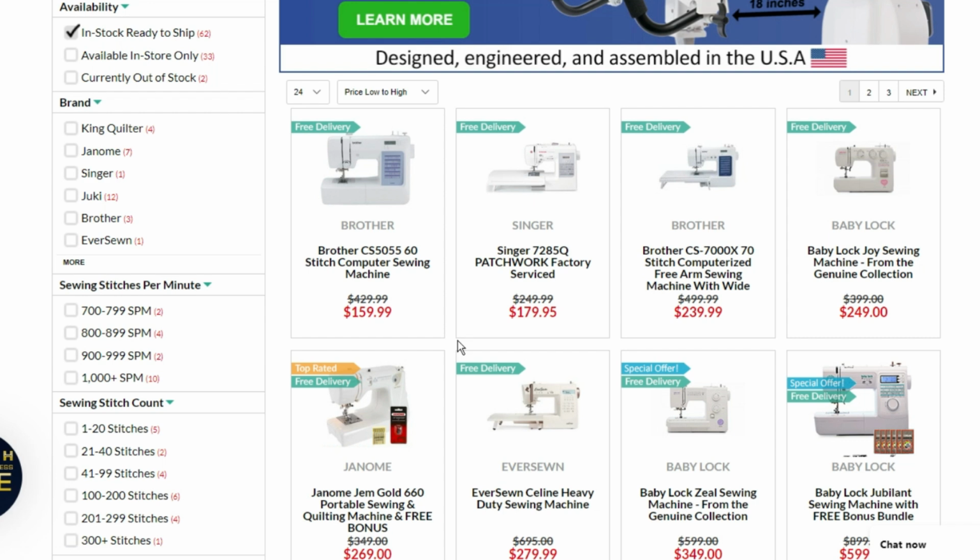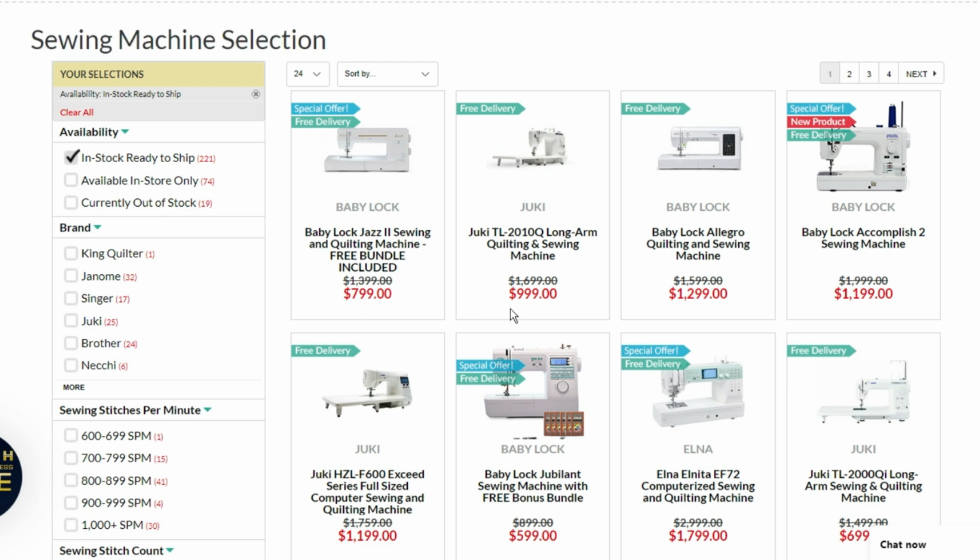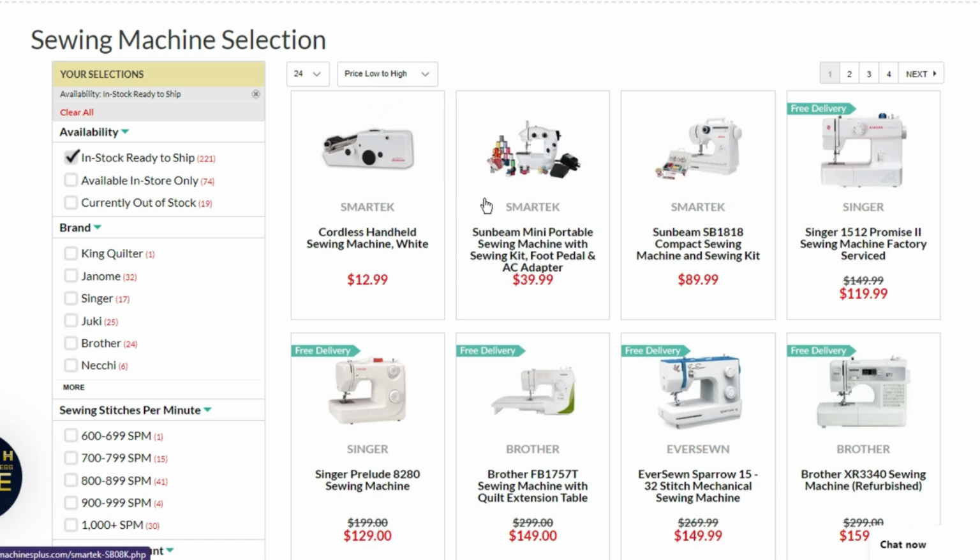But let's go back up here and look at the sewing machines and not the quilting machines. Okay, this is the sewing machine section, and it is going to have some overlap with the quilting machines, low to high, but you'll see some differences. For instance, these three right here are compact sewing machines, handheld sewing machines. I really wouldn't recommend these three. They seem to be more like, I would say, novelty sewing machines. So they might be good for like really simple mending, or for children or something like that.